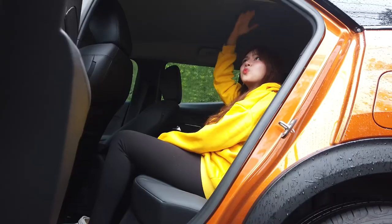Heading to the back of the car. Let's go. It's pretty spacious. Yeah, this is my normal driving position. And I have so much room here at the back. And if you check out the headroom. Whoa, okay. Yeah, so there's like a lot of headroom here.